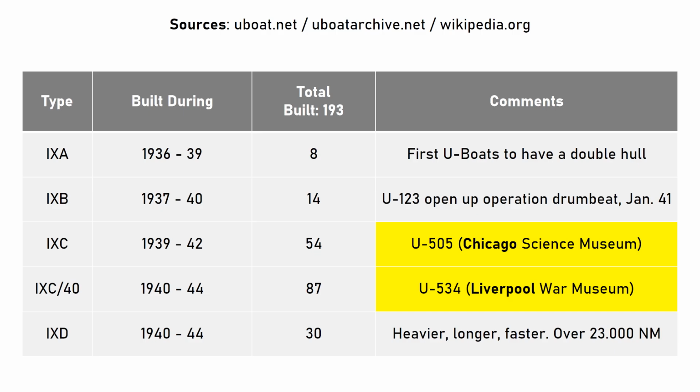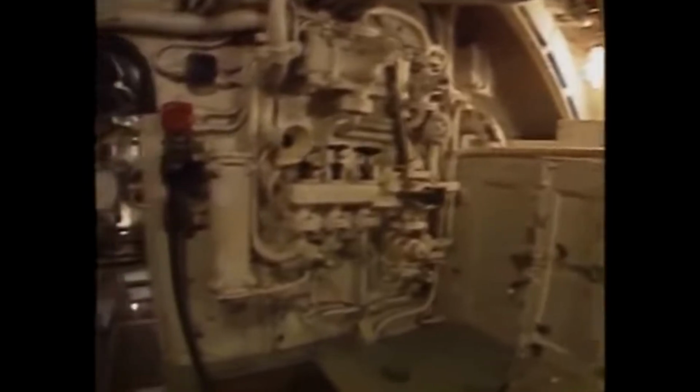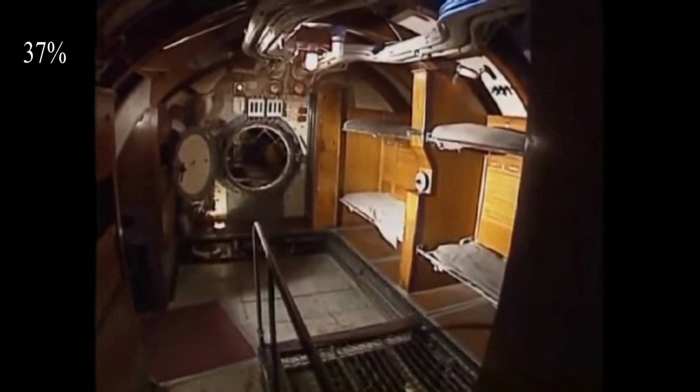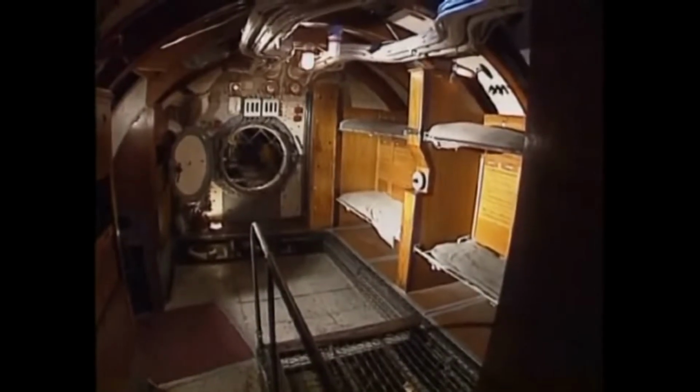Fortunately, 2 Type 9 U-boats are on display in museums. This video is mainly about the Type 9C. Although the Type 9s never represented more than 12% of the total U-boat fleet, they nevertheless accomplished 37% of all the sinkings achieved by German U-boats during the war.